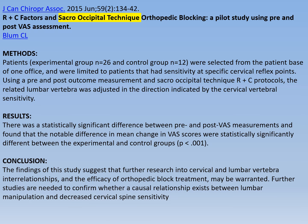This is about the R plus C factors. That's the DeJarnette nomenclature for the Lovett brother idea, that C1 and L5 are related to each other and they seem to react to each other. C2 and L4, C3 and L3, sacrum and occiput, temporal bone and ilium, and sphenoid and coccyx.